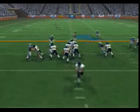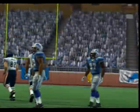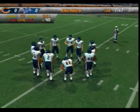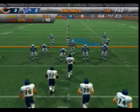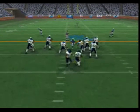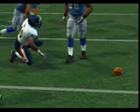Detroit lines up in a 4-3. This one is handed off. Schweiger comes up to make the play at the 40-yard line. The defense held their positions and didn't let them get very far. Second and 8. Ball on the 40-yard line. The Lions come out in a 4-3. Gets the call. The Moach is there for the tackle at the 47.